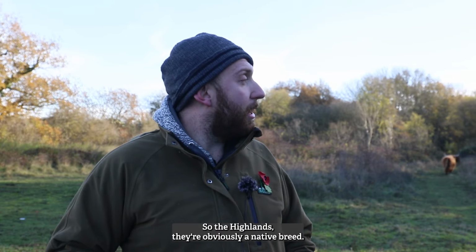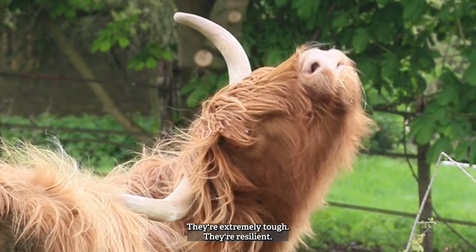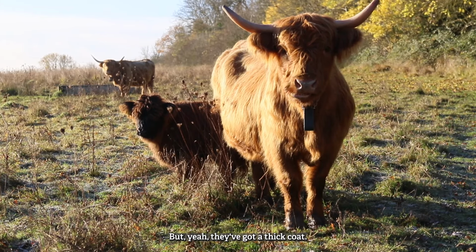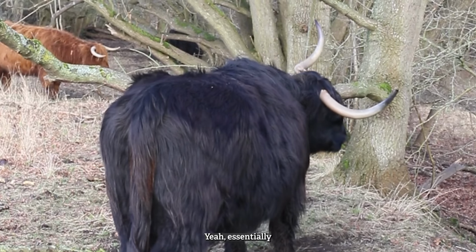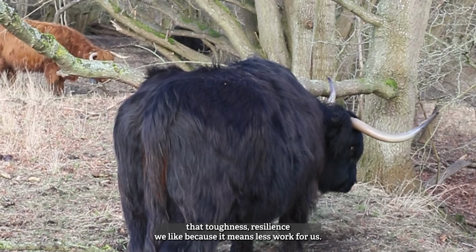So the Highlands, they're obviously a native breed. They're extremely tough, they're resilient. On a day like today where you can see me shivering, they don't feel the cold. But yeah, they've got a thick coat, they can bash through that scrub and they don't really feel it. And essentially that toughness and resilience we like, because it means less work for us.